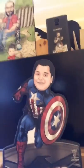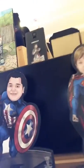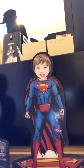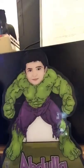All right guys, I just found a very interesting shop. It's called The Art Shop. It's at the basement of Red Sea Mall, and what they do is they basically take your picture and just put it on your favorite superhero pose. So here's a guy who got his dream come true with Captain America. Then we have another one of their customers who is being embossed on a Superman costume, Hulk and Batman. Quite an interesting shop that I've just found.